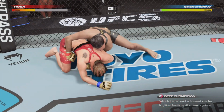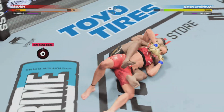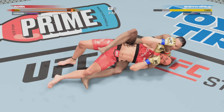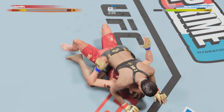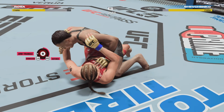Ooh, she got out. She was bridging. She was doing anything to try to create enough space to get her chest back to the mat and defend that arm triangle. Ooh, she's able to slip out. She gets mounted, but she got out. Yes, she's mounted, but it's better than getting choked out right there with the rear naked choke. Great submission defense on display by this young lady.